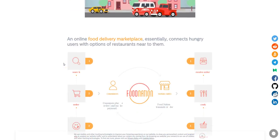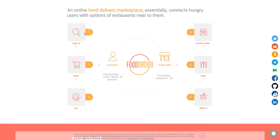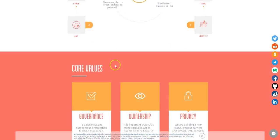So how is Foodnation solving the problems of the contemporary marketplace? An online food delivery marketplace essentially connects hungry users with the option of restaurants near to them. Now, what's the first? Search. And then number 2, consumers place an order, make a payment. And then, simply, they eat. It's as simple as that. For restaurants, number 1, they receive an order. Number 2, cook it, and then Foodnation transmits the order. Number 3, they simply deliver it.